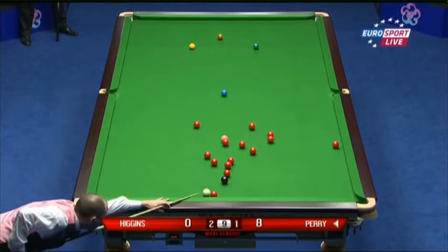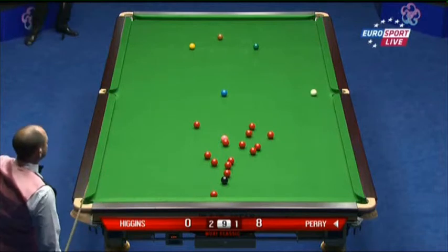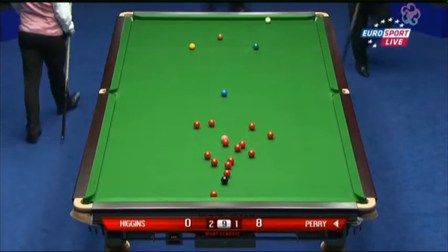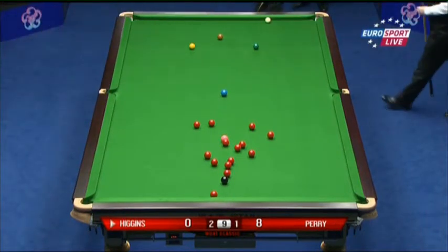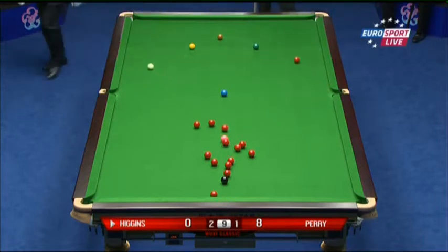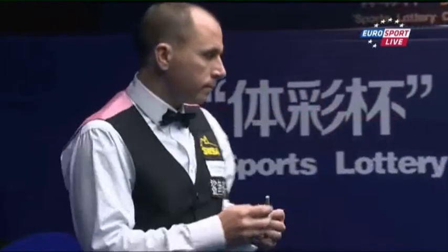Well, this red on the side cushion, that's the one that will get him dead on the cushion behind the green, and that would be a good safety. Good speed. He's got it too thin. And hasn't he been fortunate? Could have left the game on there.